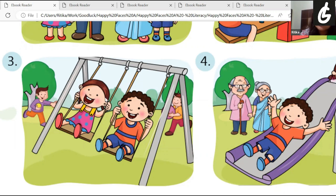Okay. How do you think the children are feeling? The children who are on the swing. How are they? Yeah, they are happy. They are smiling, no? So you know that they're happy because they're smiling. Okay. Fantastic, ma'am.